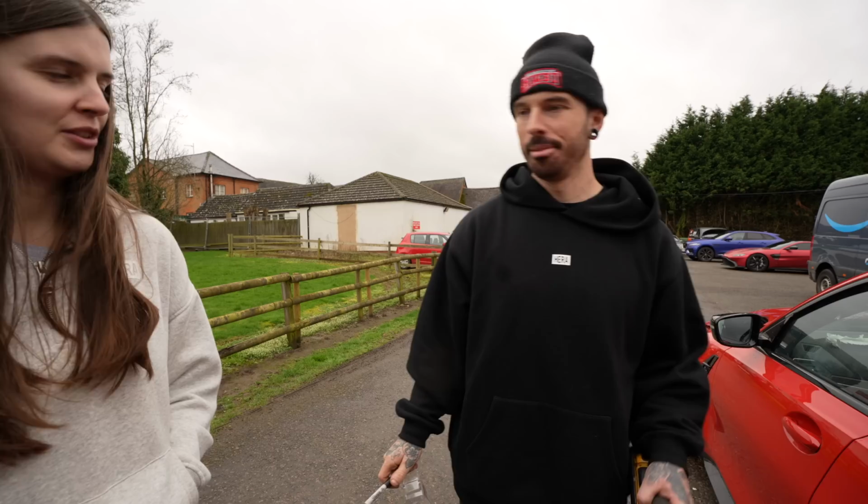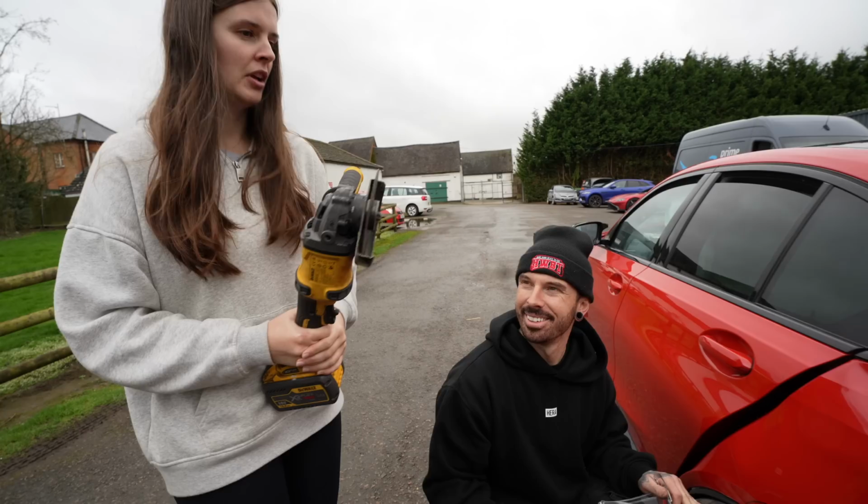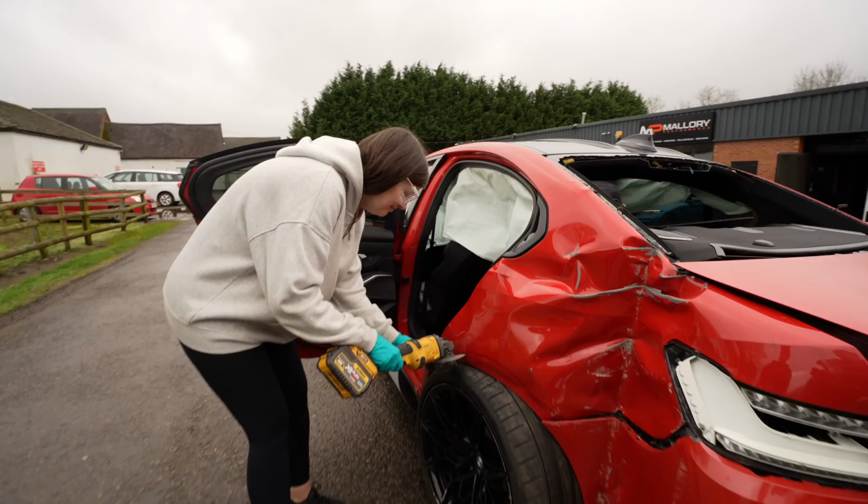That's the plan. Do you like BMWs, or do you like this one? No. I didn't think so. As Hannah still isn't keen on BMWs, I was going to let her do the cutting of the rear quarter. I thought I was going up here. No. This doesn't seem right, but here it goes.